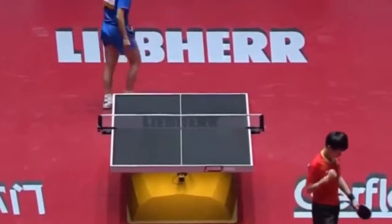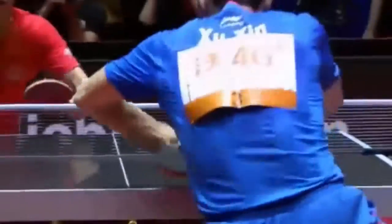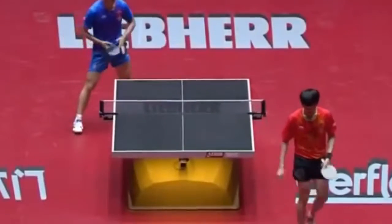Whoa. Beautiful combination, deep into the backhand cross court, and then that little bit of side spin on the last backhand. So quick off the bounce. There's the reverse pendulum. One, and he's able to keep the wrist stiff and hold it back. Yeah, so flexible, so strong near the table with the wrist.